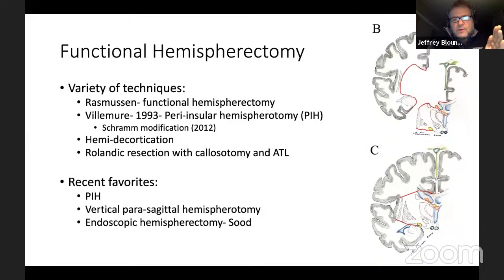And from that point forward, the learning surgeon today can just say there was a block of different efforts to try and reduce the amount of tissue that was removed, okay? And the functional hemispherectomy of Rasmussen was sort of the first step. And then that was refined by Villemure, who was one of Rasmussen's students, in that elegant paper, one of the first papers that talked about peri-insular hemispherotomy, where they studied the anatomy to enable this operation to occur. Now, it's had a variety of different modifications over the years. And I think in my own learning, and in the learning of many others, Professor Schramm in Germany gets a tremendous amount of credit.